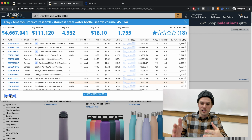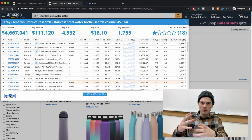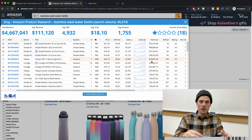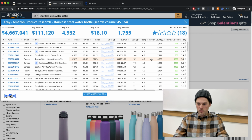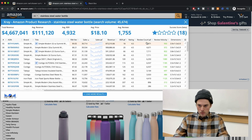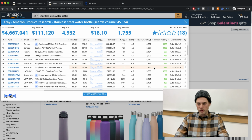The next thing to look at is level of competition, right? Okay, there's tons of demand, but what's the market look like? Is it way too saturated? Is it too difficult for you to come in as a new seller and start to capture some of that market? The way that we're going to gauge the level of competition is by how many reviews each of these products have. There's a review column right here if we scroll to the right a little bit, and you'll see that these top guys have 4,000 reviews, 7,000 reviews, 6,000 reviews, 4,000 reviews.